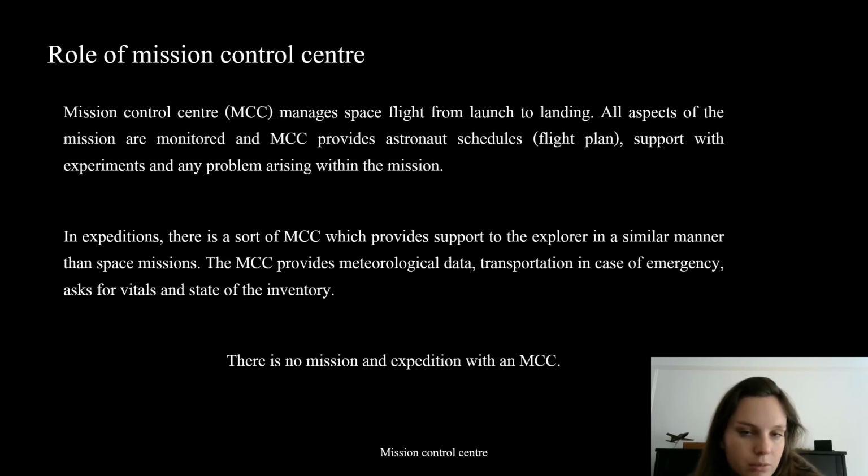As a definition, in general, the Mission Control Center manages spaceflight from launch to landing, so also during the space missions. Other aspects of the mission are monitored, and it provides, for example, the flight plans or the schedule, and it supports with the experiments and any kind of problems.